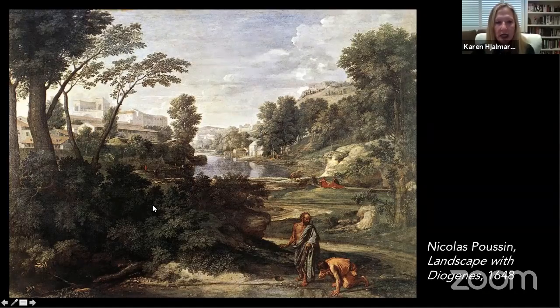He really studied landscapes, the areas. He had lived in Rome and saw so much of the Roman countryside. And he incorporates some of this in this kind of composite landscape. Composite meaning it's not one specific place, it's more idealized.